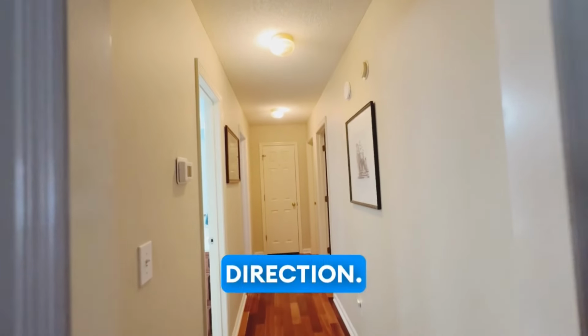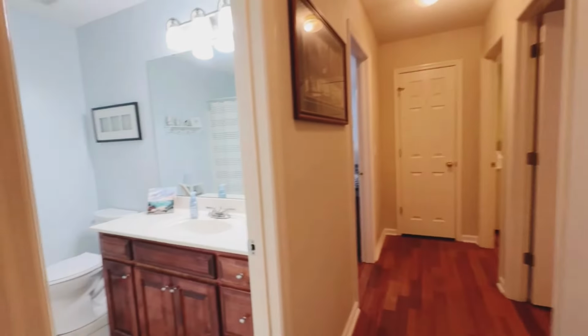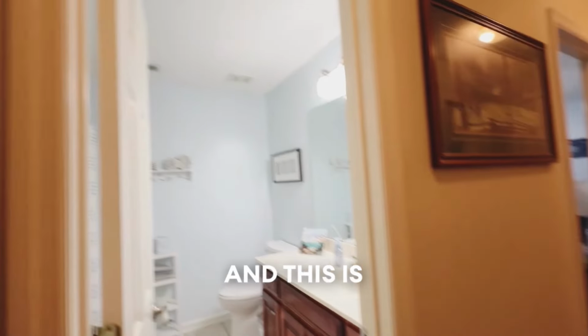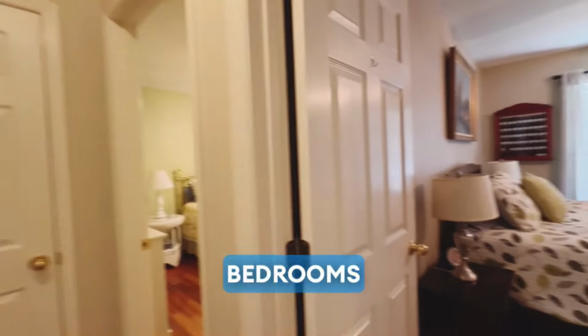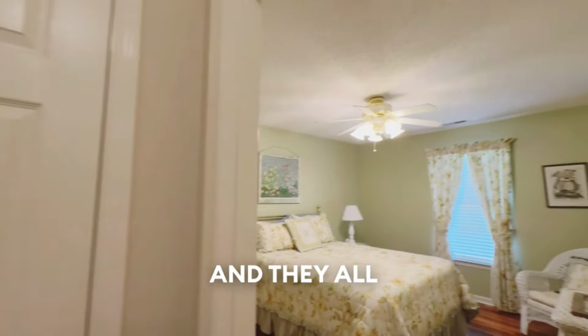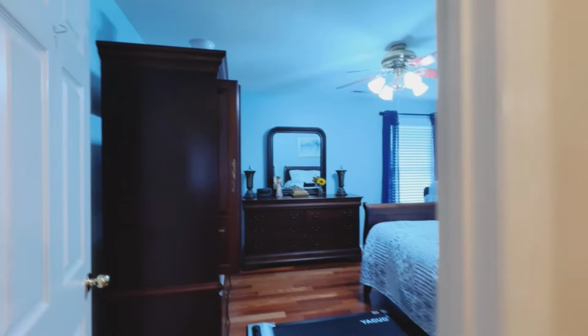Back in this direction, there are three additional bedrooms for a total of four bedrooms, all hardwood. And this is the secondary bath. There's also a half bath. This one has a tub shower unit. And two of these three bedrooms have additional walk-in closets. And they all have ceiling fans and hardwood floors.